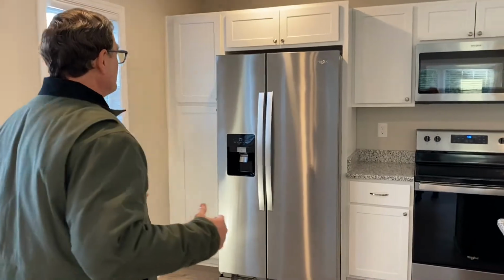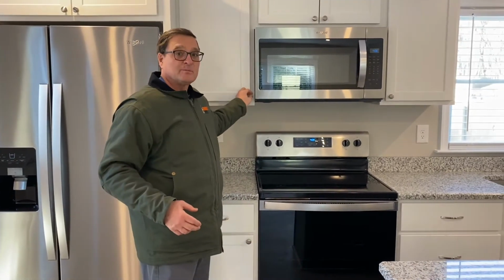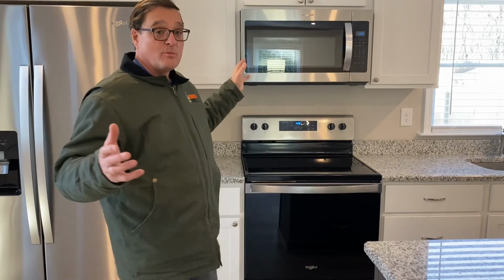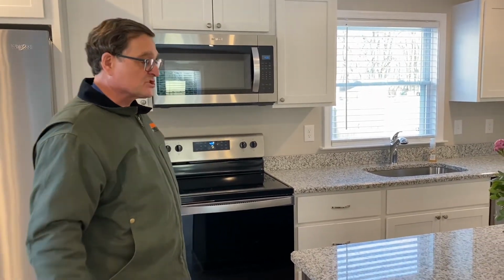This is the kitchen we put in. Stainless steel appliances, nice white kitchen. The cabinets are made, the brand is Wolf for the cabinets. Actually the homeowner or the client of ours was able to get the appliances out of Lowe's, and they actually delivered them. We got them installed.